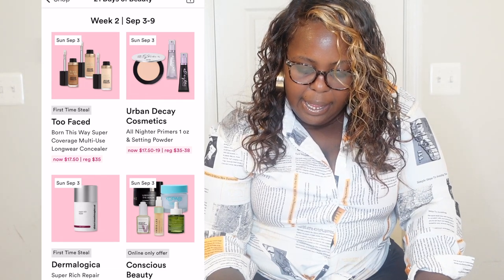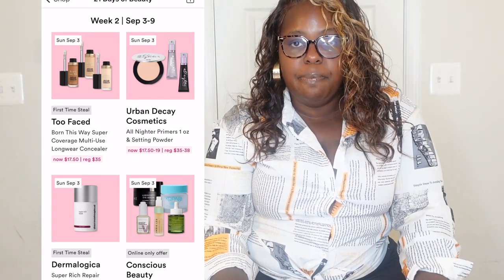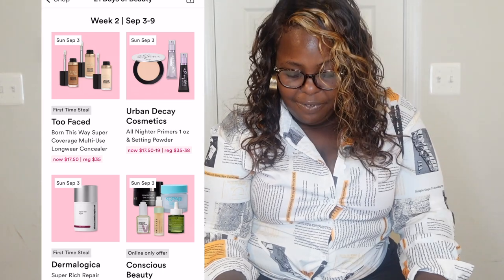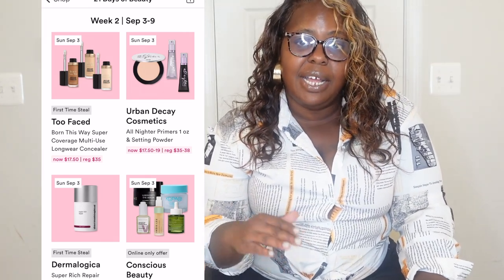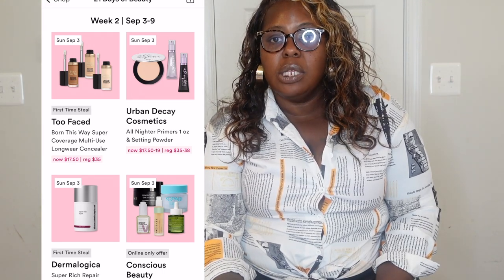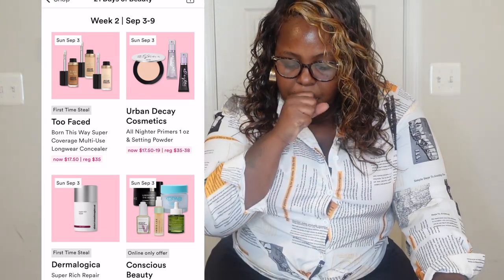Urban Decay Cosmetics has its All Nighter primers in a 1 ounce and a setting powder on sale. The regular price ranges between $35 to $38. Today it's on sale for between $17.50 and $19. I haven't used Urban Decay's primers. I've been hooked on the Bobbi Boss moisturizer and primer all in one, so I think I'm going to pass on that one.